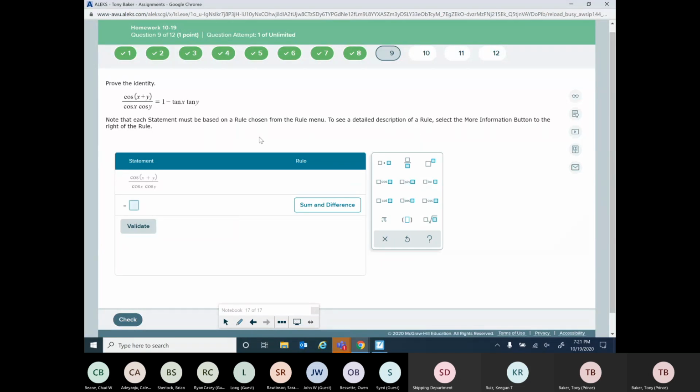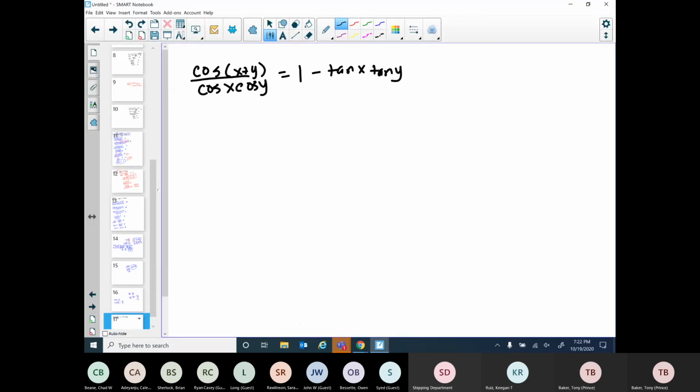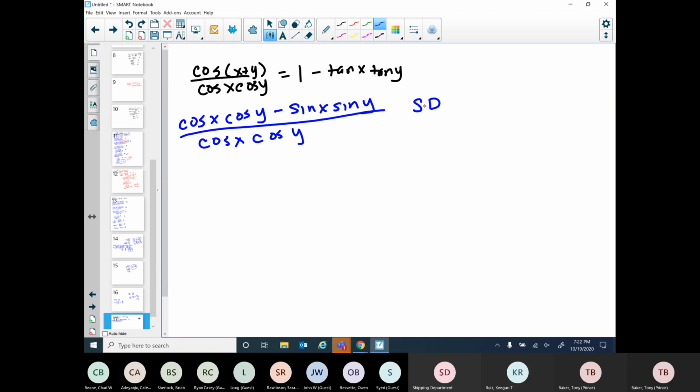So let's write the problem down and go through all of the steps. Cosine of x plus y over cosine x cosine y equals 1 minus tangent x tangent y. All right, so cosine of x plus y, if we look at the sum and difference formula, is going to be cosine of x cosine of y, and it's a plus, so this is going to be minus sine of x sine of y, over cosine x cosine y. So that's the sum and difference rule.